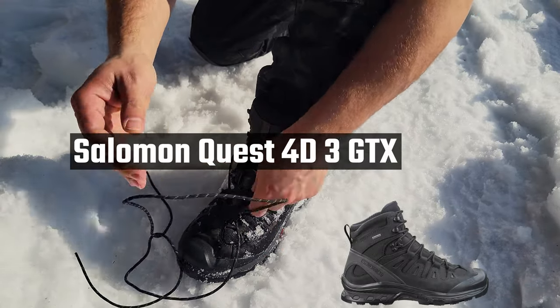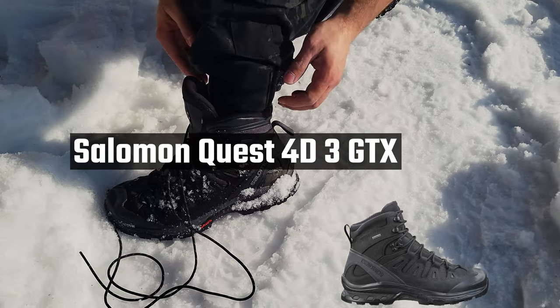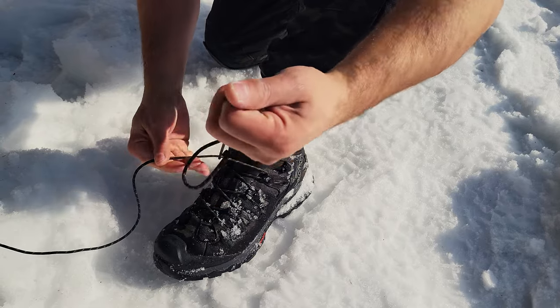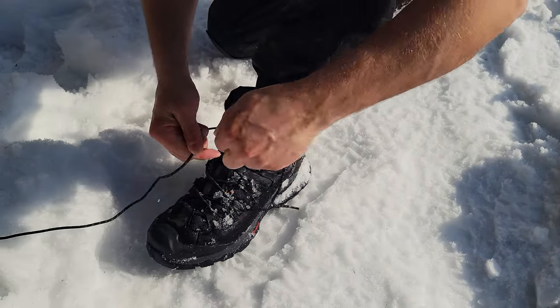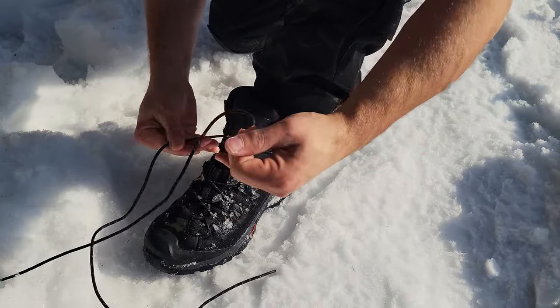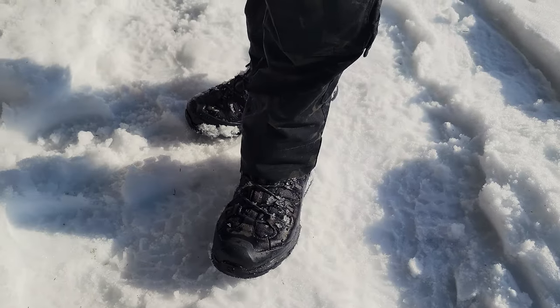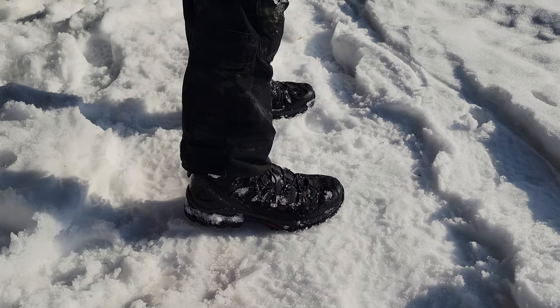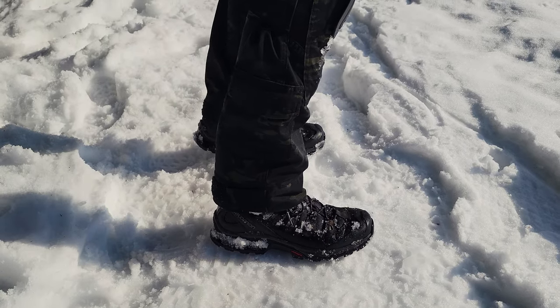The Salomon Quest 4D3 GTX are one of my favorite boots. These boots are waterproof, comfortable, lightweight, and provide great ankle stability. They will last for many years. The only negative thing about them is your feet will feel a little bit hot in the summer. Other than that, I think they're the perfect shoes for paintball.